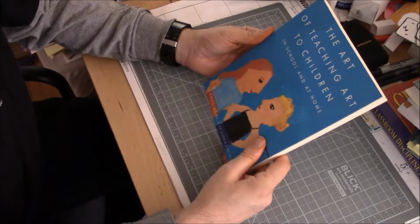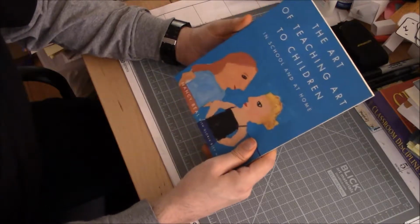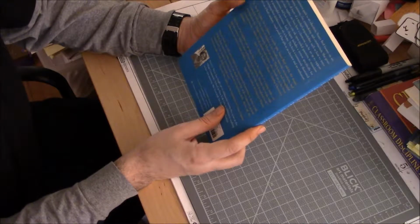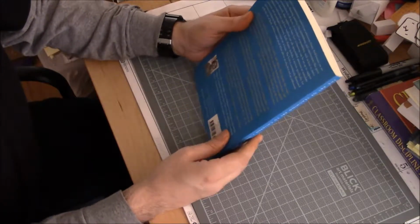Another book that I have is by Nancy Beal, and the book is The Art of Teaching Art to Children in School and at Home. It's a really wonderful book that deals with the whole process of collage, drawing, painting, clay, printmaking, and construction.